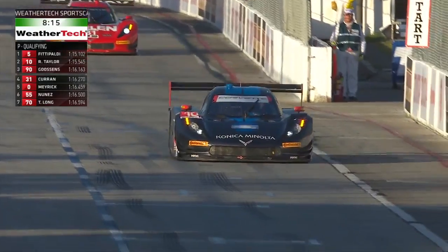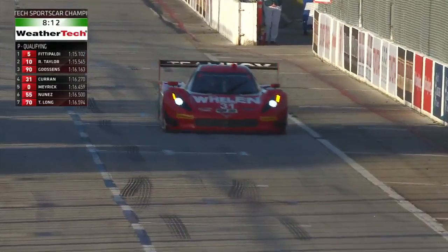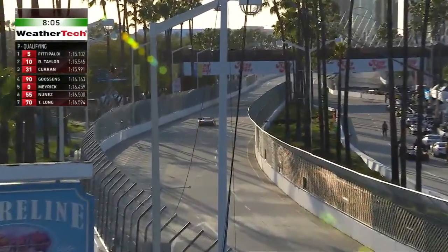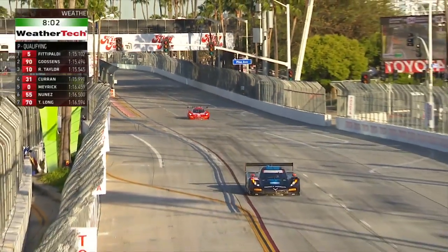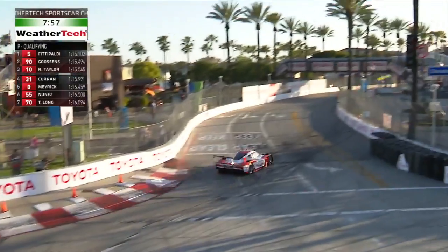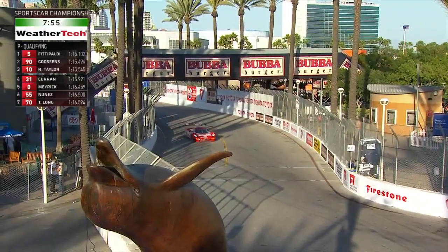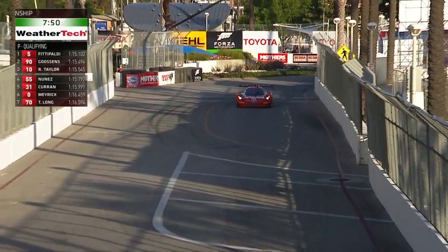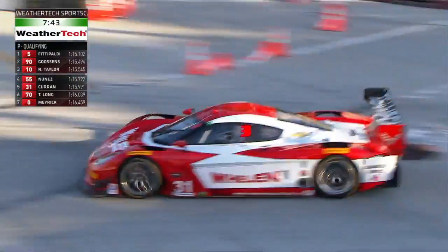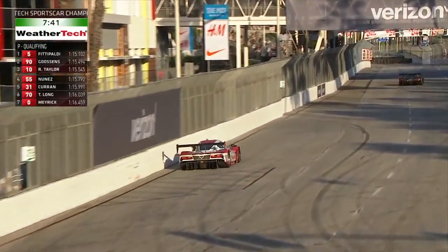And Christian Fittipaldi goes through at a 1:15.1. Let's see what Ricky Taylor can do. Taylor goes through, does not improve. So advantage Fittipaldi at this point at a 1:15.1. Mark Goossens now is being heard from in the number 90 at a 1:15.494. Under 8 minutes to go in this session. We have still got a lot of time to see who is going to be on the pole for the Bubba Burger Sports Car Grand Prix at Long Beach tomorrow afternoon.